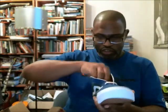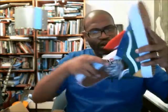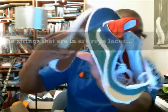So we get so used to doing Nike shoes that sometimes we fail to realize that other brands don't do all of the things that Nike does when they create a shoe. Now, the laces are not in the shoe on this pair. In either shoe, they're simply sitting inside of the shoe. But what you do have are a pair of flat laces in a Vans bag, and the shoes that are in are rope laces.